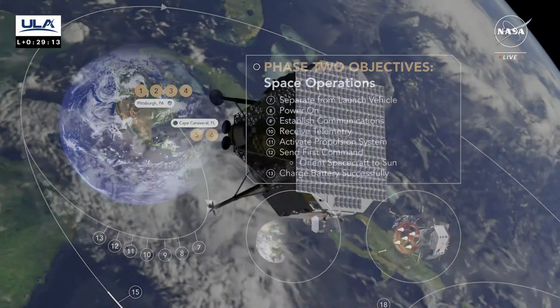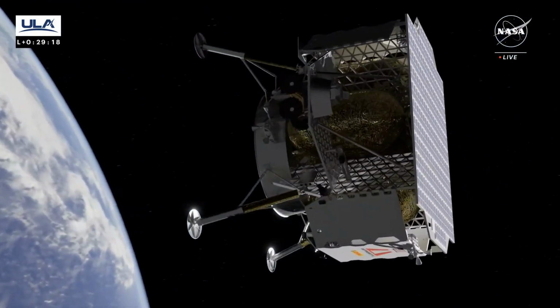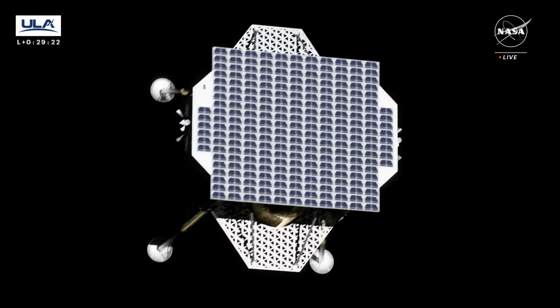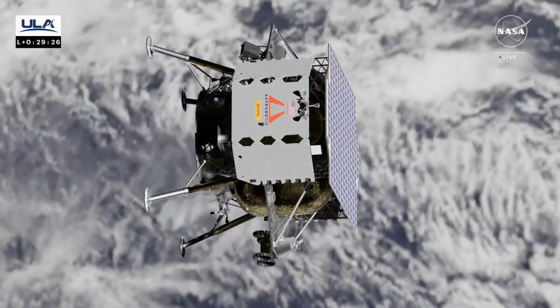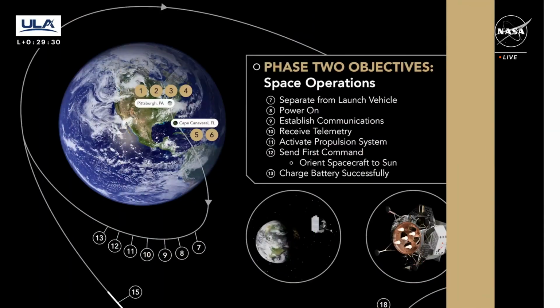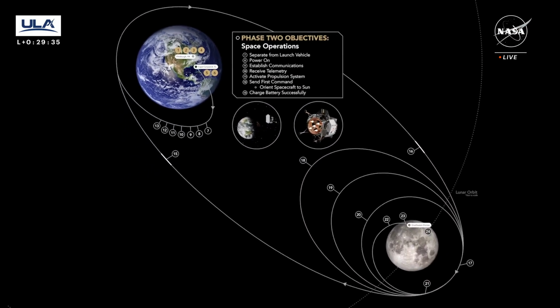Phase 2 objectives will begin when the spacecraft separates from the rocket. Once separated, Peregrine will power on and establish communications with Earth. At this stage, we'll receive telemetry informing us of the spacecraft's position, orientation, and general operational health. One of the first commands we send to the spacecraft will initiate thrusters to point Peregrine's solar panels at the sun to charge its battery. We are planning for all of these objectives to be completed today.